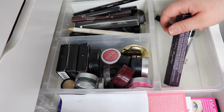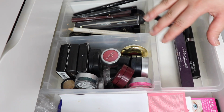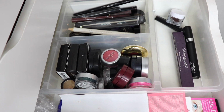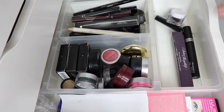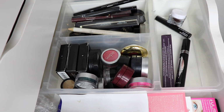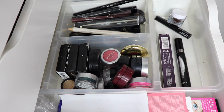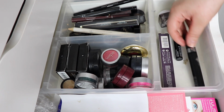Mascaras, I don't know if you saw my last collection video, but I had it up to here. I have gone through so many that were old, so I just tossed all of the ones that were old. And we'll see, when my next mascara is empty, I am gonna try these ones and see if they're old, I'm gonna toss them. This one I know is not old, this is new.